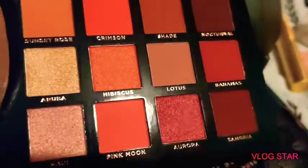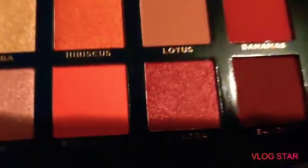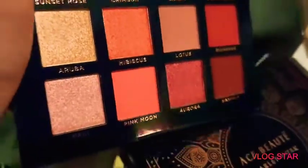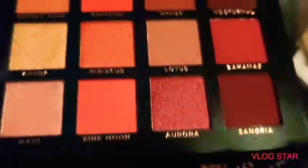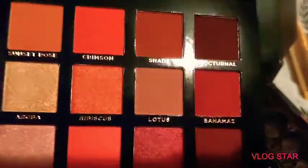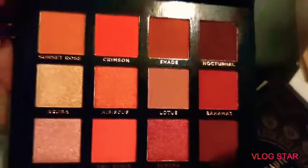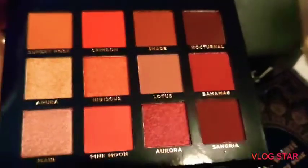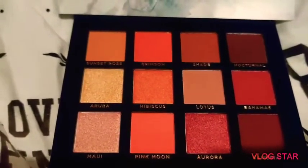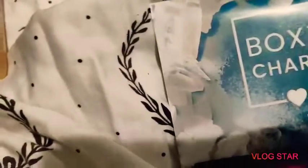So I really like the Aurora. It's very beautiful. It's very dark red, shimmery. Then we have like the nude Pink Moon. I really like that. And the Bahamas. That's so pretty. I'm actually really excited about this palette. It is very beautiful. Alright, let's get into the next item.